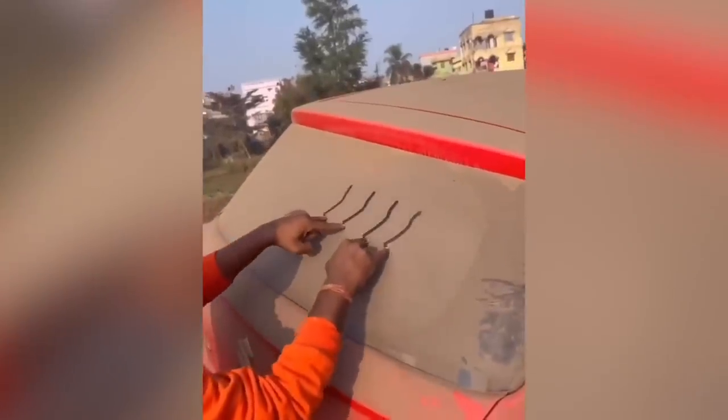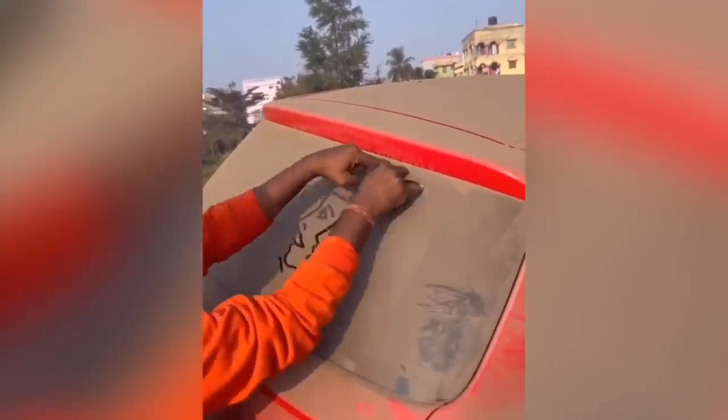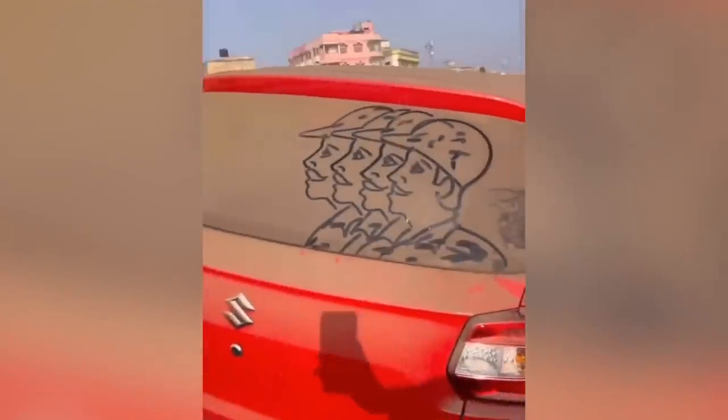Some people see a dirty car and write, "Wash me," and think it's the height of originality and humor. Some people see a dirty car and see a canvas for artistic expression. Imagine getting back to your car and finding a perfectly drawn monkey or elephant on it.